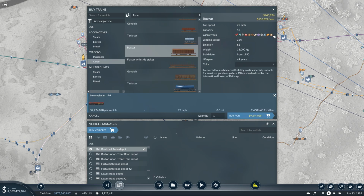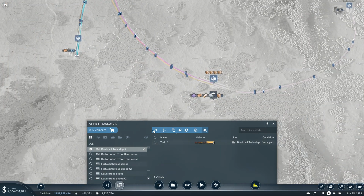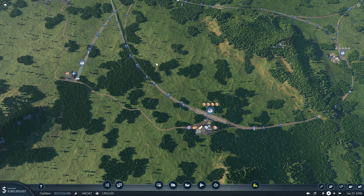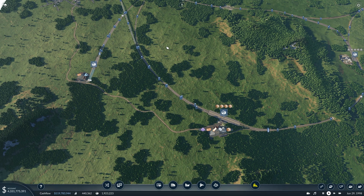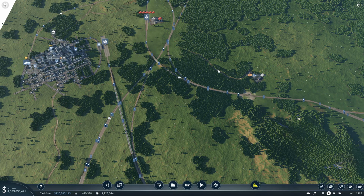And we're wanting the box cars, of course. And I think let's go for an 8-wagon train for this. That gives us a good speed rating, and we're still able to hit 75 miles an hour across all of the gradients. I think one train is going to be enough for this as well. Don't need anything too extravagant. So now we can assign this new train to the line. And away it goes. We now have a way to get the goods from the factory into the town of Marlborough, and that's going to help stimulate some growth as well.